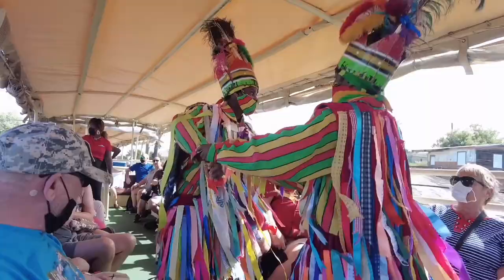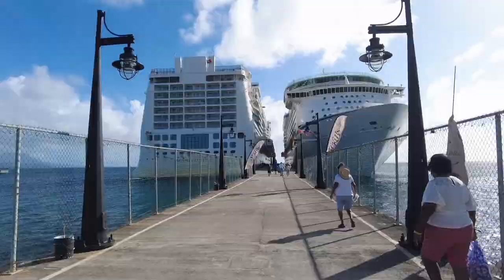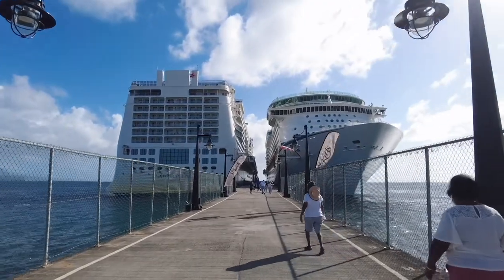Overall, we spent a short time in St. Kitts, but we got to see its most beautiful views and learn about its people and culture, all while relaxing on our last day.